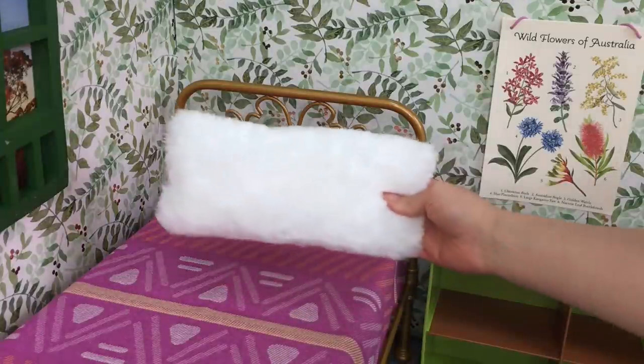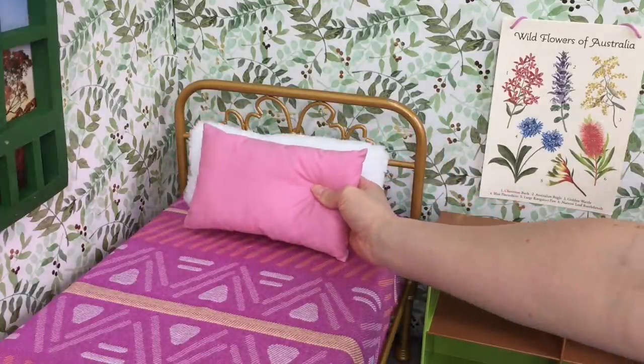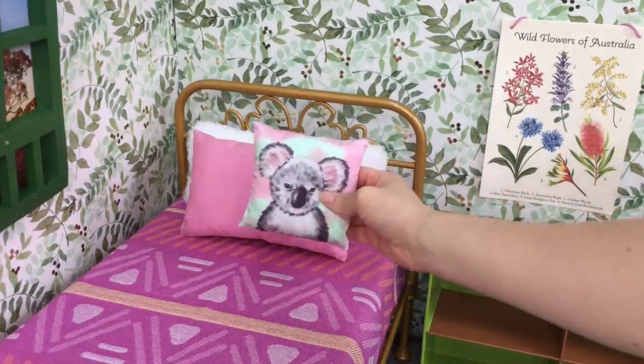So now it is time to talk about the room itself. There's a theme of Australian items, there's also a pastel theme and a nature theme to the room too. The bedding is perfect for the room itself. The bedding, the pink pillow, and the throw pillow are all from Kira's collection.